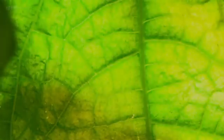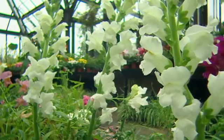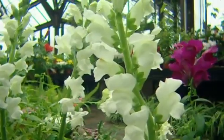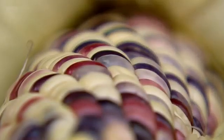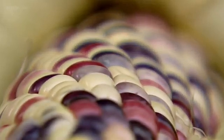Next time on Botany, A Blooming History, I'll be looking at how botanists puzzled over the colours of snapdragons, investigated the mysteries of wild maize, and developed a brand new science, plant genetics.